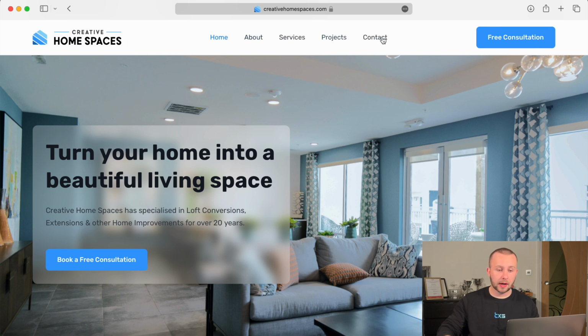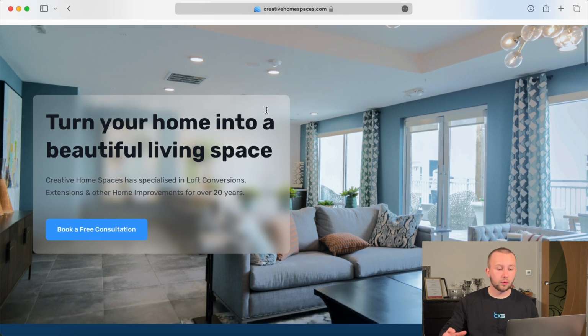In the nav bar, we have 5 different pages, and then we have the hero. In the hero, we've used an image of the client's projects. You never want to use stock images. It loses the authenticity of the website, and you just want to keep it clear. You want to keep it personal, and that's what people really resonate with.